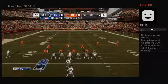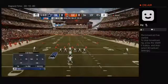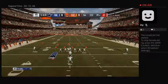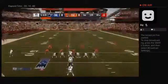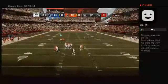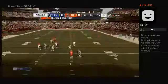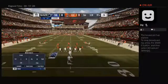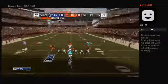16 yards right off the bat and a first down. Here we go. 5-8. On first and 10, Prescott. And the Browns pressure gets to him that time, and he's going to go down. Myles Garrett in there to make the sack. He buries him for a loss of 10.